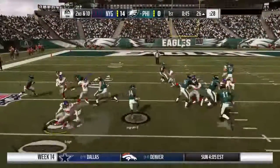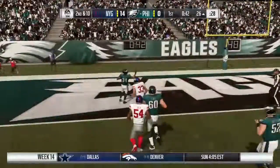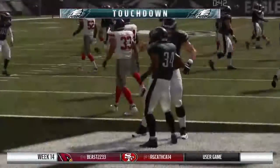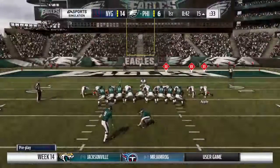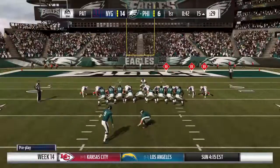They'll run it now out of the gun. There goes Mark Ingram. And he'll take it into the end zone for an Eagles touchdown. Mark Ingram. His 5th touchdown now on the year. And the Eagles have cut it back within a score.